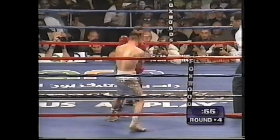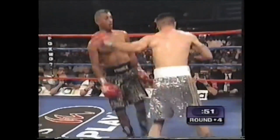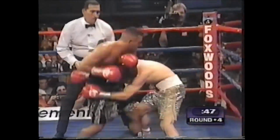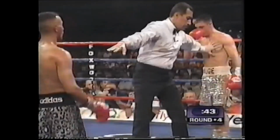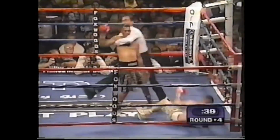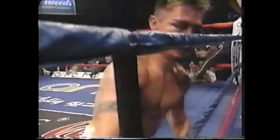So yeah, again, continue to flow. He's waiting for a shot. Look at that cross. Flowing, look at the smile on Naseem's face. Got the hook. See those two hooks? The uppercut to the hook or uppercut to the overhand. Yeah, man. Just a beautiful display of boxing.